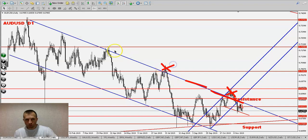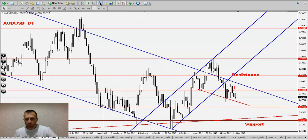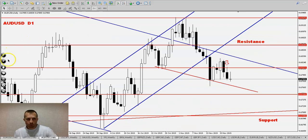Like here it was a false break as well. So I recommend to sell on strength, guys. Sell on strength, AUDUSD, and also we had this small candle, kind of a pin bar, not a pin bar actually, but I mean it's a sell signal again. So I recommend to sell on strength if bulls push price here. From this area we can expect a sell, with an initial target of 0.67.